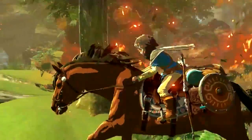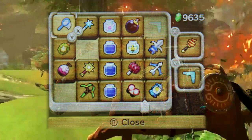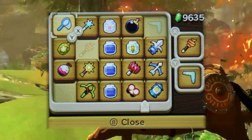This would not only encourage foresight and preparation before engaging in dangerous activities like heading into battle or tackling a dungeon, it would also give rise to different playstyles through different combinations of weapons and items. At the very least, based on what Aonuma has said in the past, it's safe to expect that the inventory system will borrow elements from Link Between Worlds' more open and flexible inventory system.